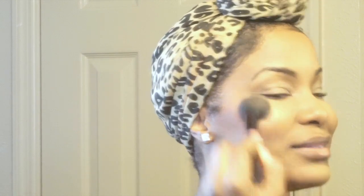Next, you want to highlight. This is Jo Michelle Artisty Lovely highlighter. It's so pretty. And I think it's just like a big fluffy brush. Look at this. It's no joke. No need to lie. Alright.